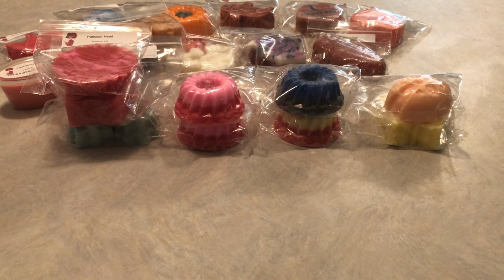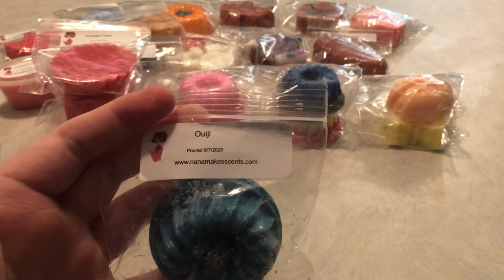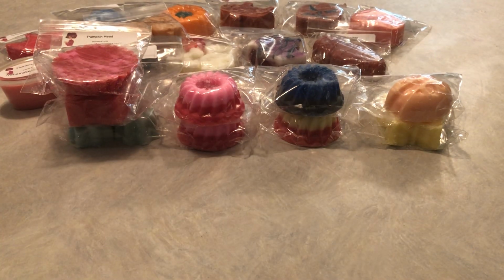Here we have, she did do a small typo on the end of it, but this is supposed to be Ouija, like Ouija boards. This is Fresh Fallen Leaves, Marshmallow Fireside, Cider Lane. I go back and forth saying both, but both of those are Bath & Body Works dupes in Fresh Fallen Leaves.